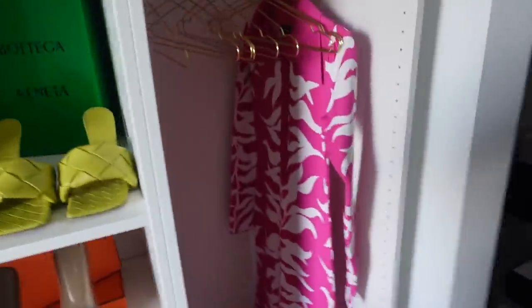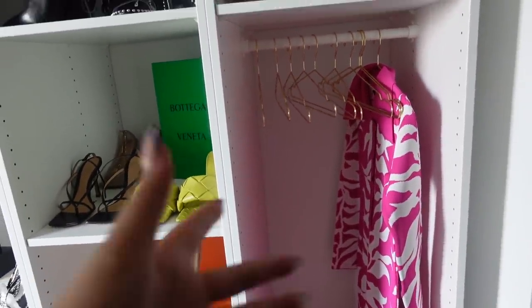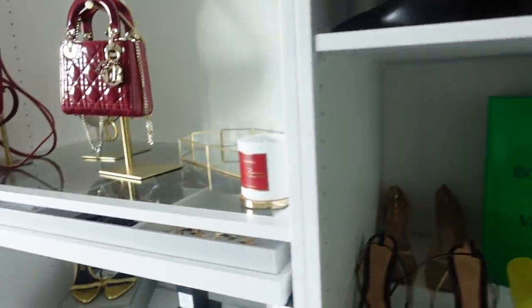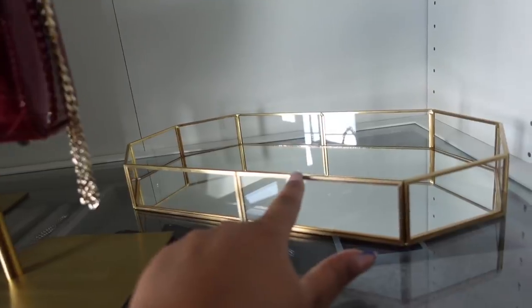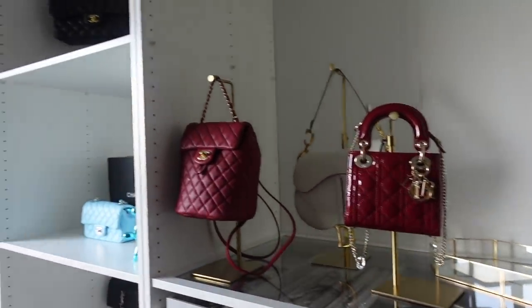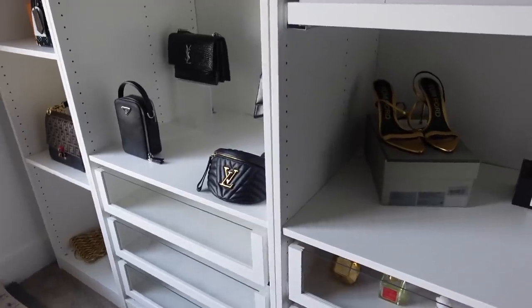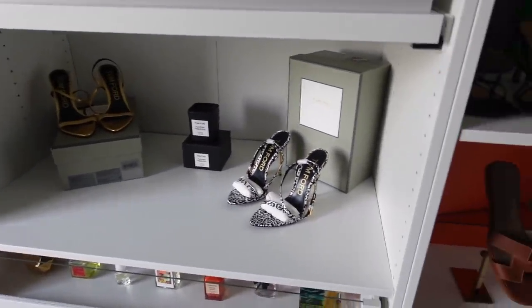So yeah, this is what the hangers look like. They give it a little touch. I got this one dress hanging up, so cute. And then, like I said, the perfume tray. Should I put my perfumes up here or should I just leave them down here? Let me know, please. My closet is still a work in progress. So let me know what suggestions y'all would want in here. So let me get ready to go to Sephora and finish this order.